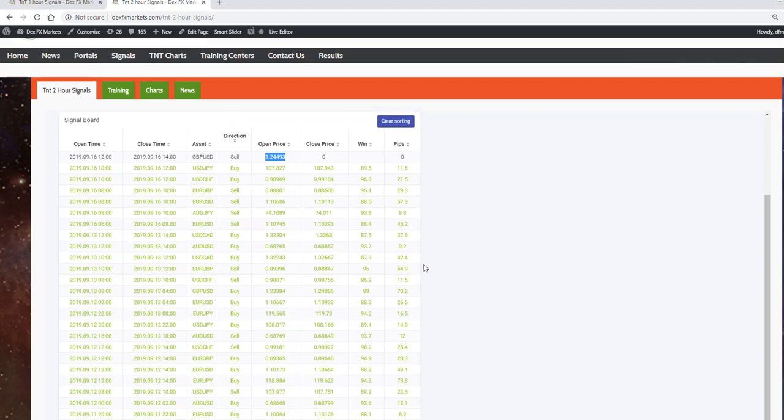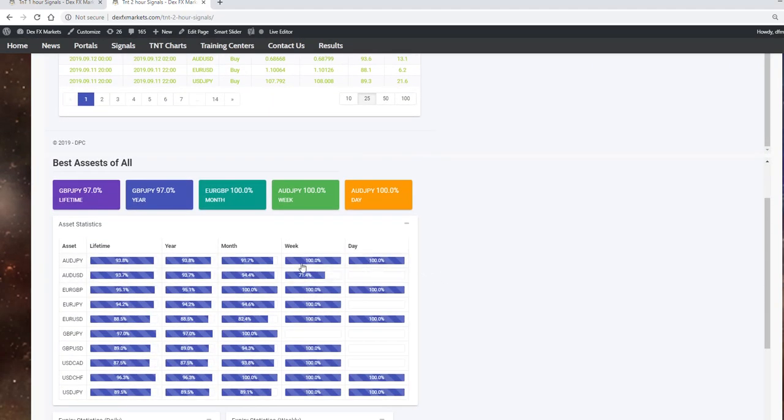Okay. Another thing to look at, like we said, is the day, the week, and the month. This is the last 24 hours. This is the last 7 days. This is the last 30 days, 365, and however long the signal's been out there. We can see a lifetime value of 89%. So not so great, but still good enough.